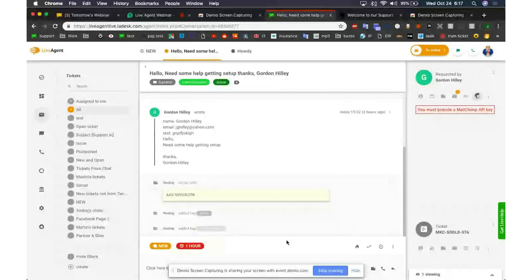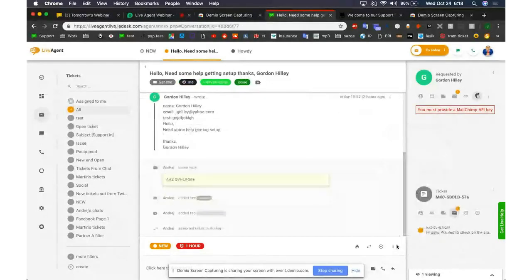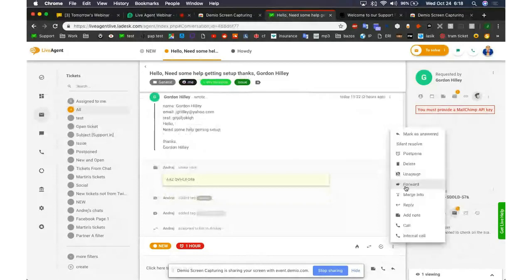But now it's up to me what I'm going to do with the ticket. I can ignore and resolve it, which might not be the best idea. Or I can hit more and I can postpone and get back to it later, delete the ticket, or assign it to me to make it my responsibility. So why not do that? Forward it outside of LiveAgent, we are not stopping you from doing that. Merge this ticket into another ticket. Sometimes the ticket relations are not enough and you really want to merge them. Or I can add a note, I can reply. And one of my favorites is a call.